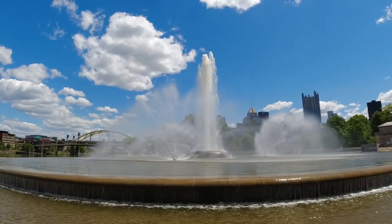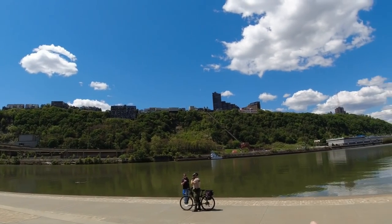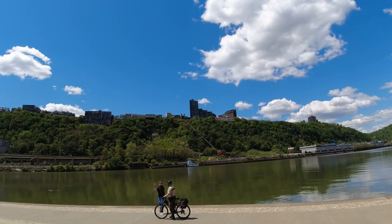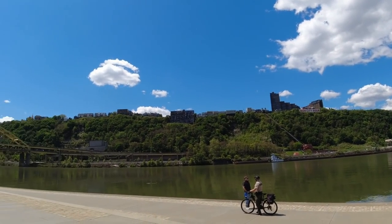We're actually gonna see this too from a bird's eye view when we do the Duquesne Incline. I will be doing another video on that since it is operating again, and we'll see it from up top.